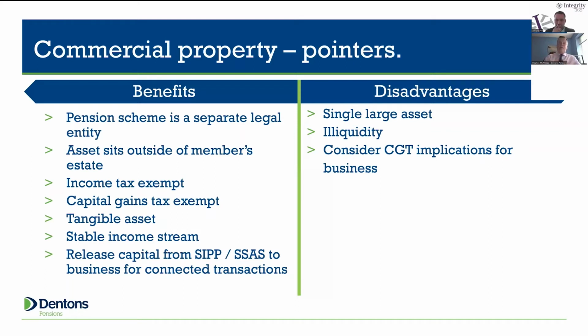Another potential disadvantage that's not on the slide there is that if there is a void in the rent, if there's no tenant or the tenant goes into liquidation, there's a period where no rent's being received, then clearly the property sits in the scheme, but it's not producing a rental income at that point in time. And that also would be a factor to bear in mind if the property has been bought with a mortgage, because the mortgage repayments will still have to be serviced. So there are disadvantages and advantages to holding commercial property in a pension scheme, but a lot of our clients over the years have gone down this route and have continued to do so through the recent pandemic.